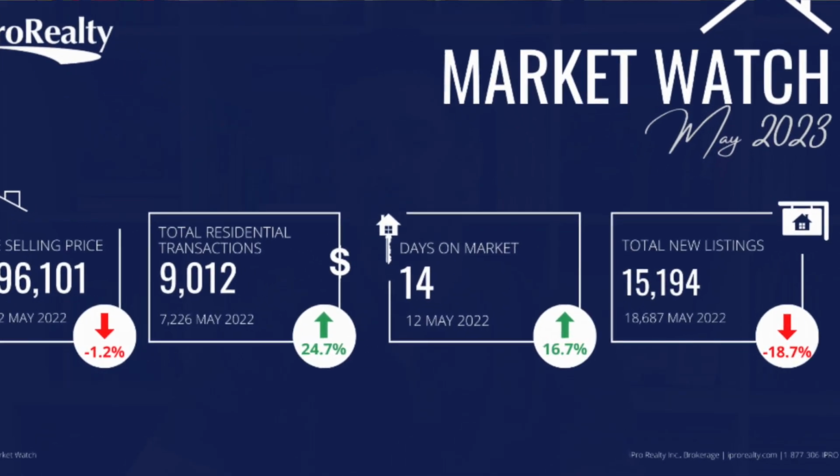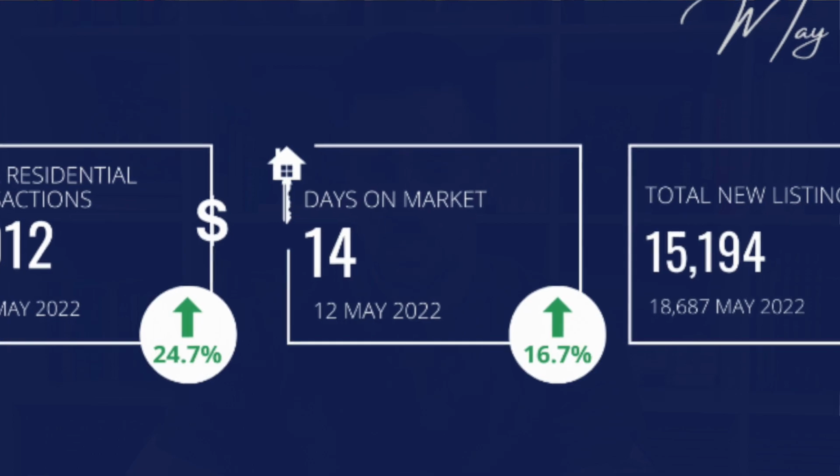When I'm talking days on market, very similar. It's taking 14 days for your average home to sell right now across the board. Previous year, it was taking 12 days. So very similar. A lot of that is because everything is set up for a bidding war right now. If you're in the local GTA market, typically that means there's 5 to 7 days where you can view a property, and then the seller will look at the offers that are being brought in by buyers on one specific day.